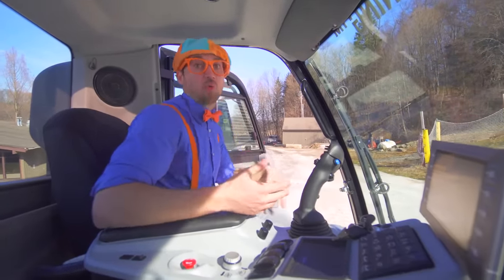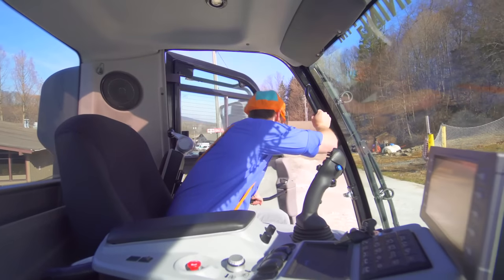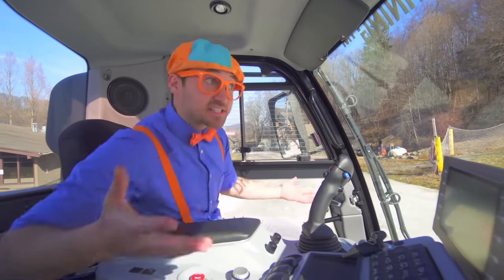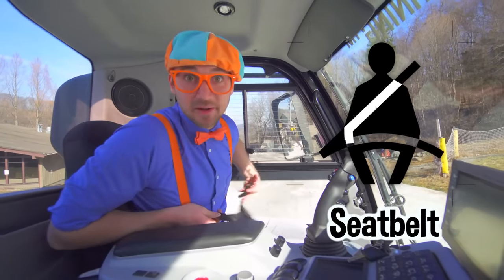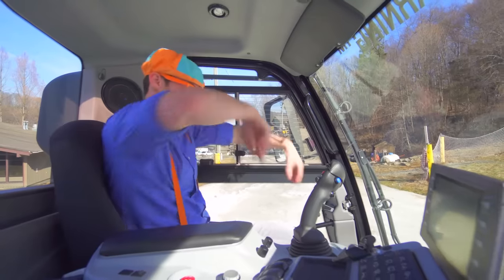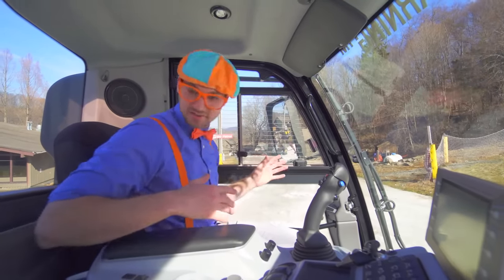Where we are, we're inside the groomer. Oh, let me shut the door. All right, first things first, safety first. Just like in any vehicle, there's a seat belt. You gotta buckle up. All right, now that I'm all strapped in, let me show you some of the parts.